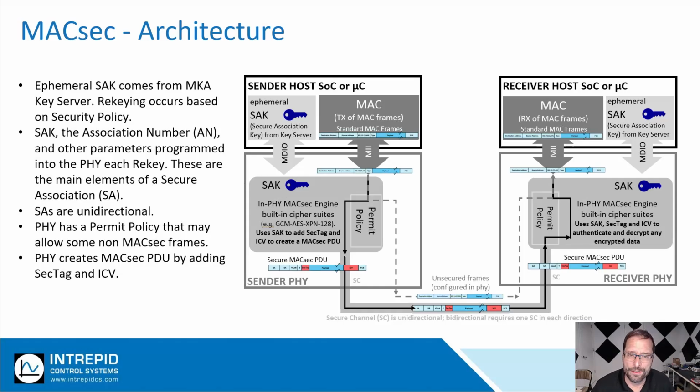Here's the overall architecture for two MACsec-capable entities communicating to each other, one sender and one receiver. First, we have the sender, host, or SoC or microcontroller, and it generates essentially media access controller frames through a MAC controller that's inside of itself. And generally, those unsecure normal MAC frames are sent through an MII interface into the PHY. Prior to MACsec becoming active, an SAK, an ephemeral key, must be sent to the MACsec engine inside of the PHY, and generally this is done through MDIO. And this also occurs on the receiver side, where it receives the same key as its communication partner.